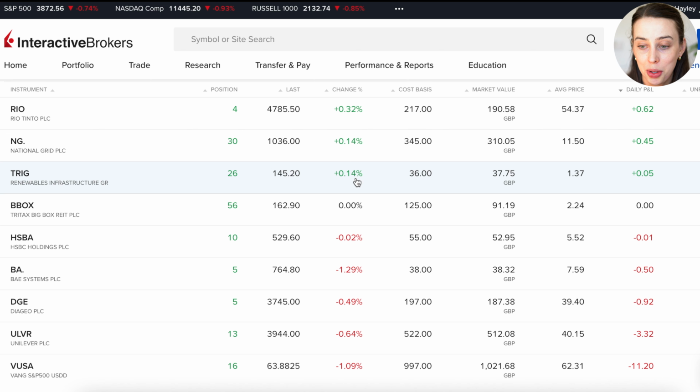I'm not going to go into each and every one, but if you look at the columns here, you can see the cost basis and the market value of each individual company that I have, and VUSA as well. And you'll notice that some of them, I've gained, some of them I've lost, and they just balance each other out. But over time, I really hope that this portfolio can grow really, really well.